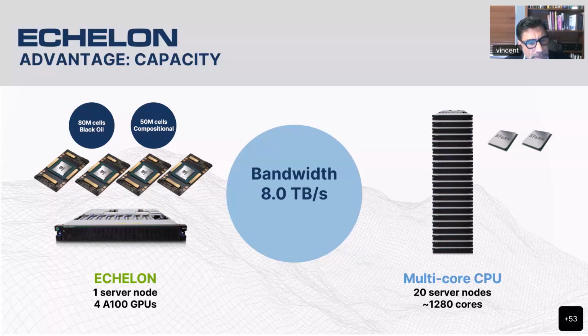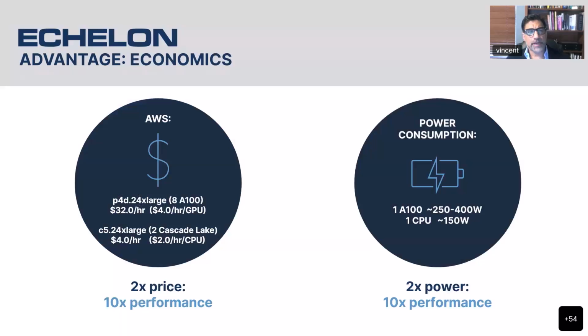And the other point about this is just on that single server with 4 Ampere NVIDIA modules, you can run models up to 80 million cells black oil or 50 million cells compositional. It's very, very capable. To give you some reference, typically today companies are running models in the maybe million to 2-3 million cells. 10 million cells is a lot. Now, part of that is because software has limited them in their ability to run larger models. So that's capacity.